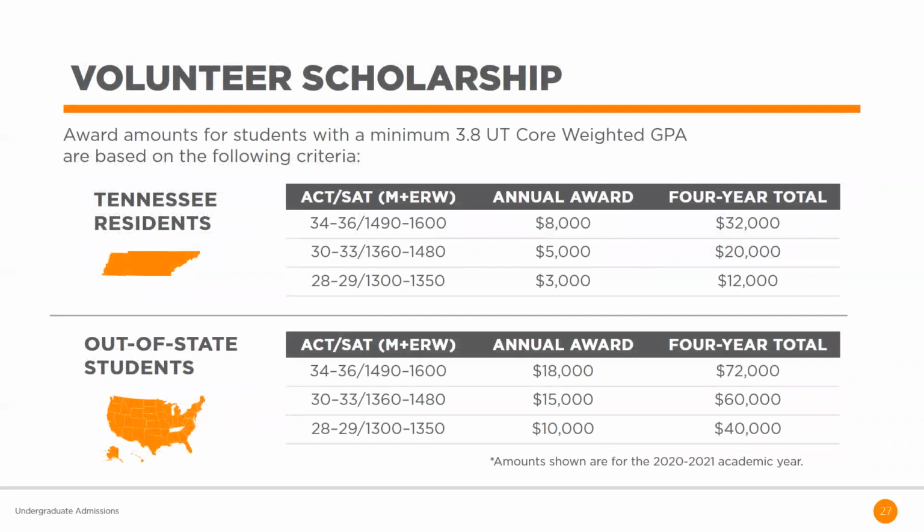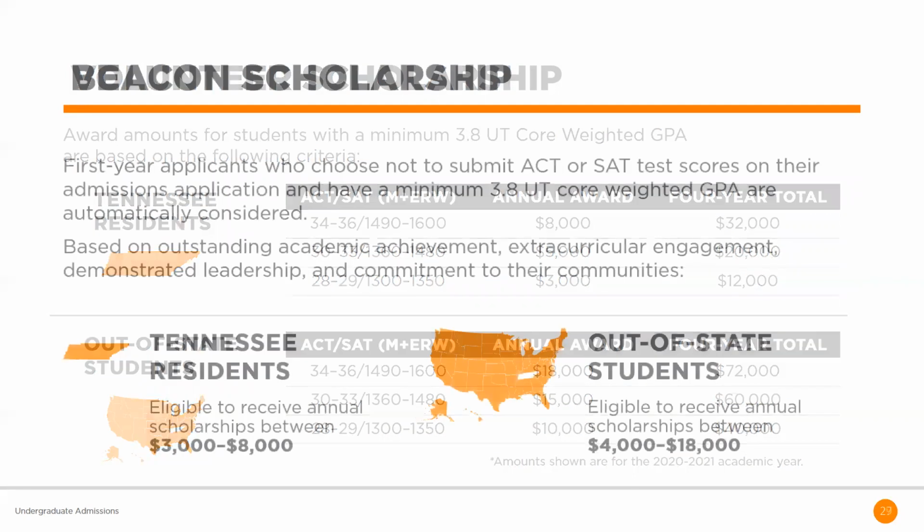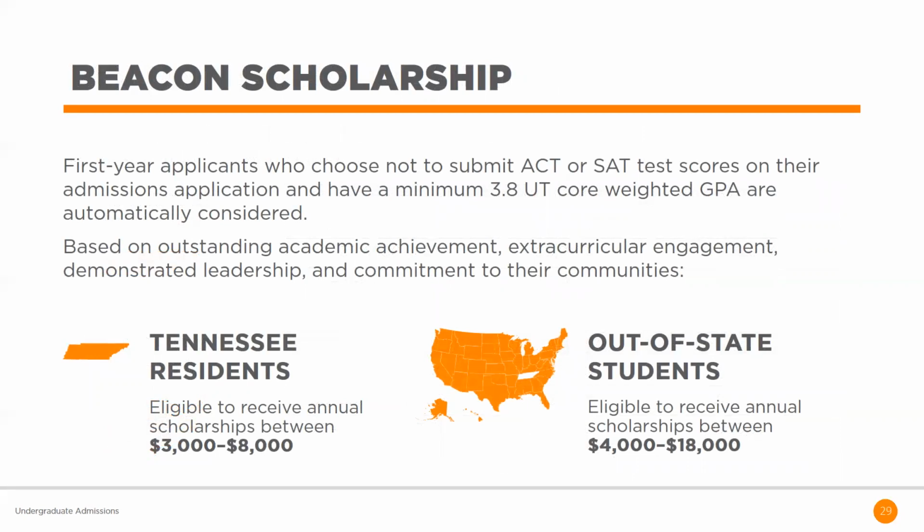Now for our merit-based scholarships. So long as you applied for admission before the regular admission deadline of December 15th, you are automatically considered for either the Volunteer Scholarship or the Beacon Scholarship. The Volunteer Scholarship is awarded to students who applied with test scores, and the Beacon Scholarship is awarded to students who applied without test scores. Students must possess a 3.8 UT core weighted GPA to be eligible for either of these scholarships.